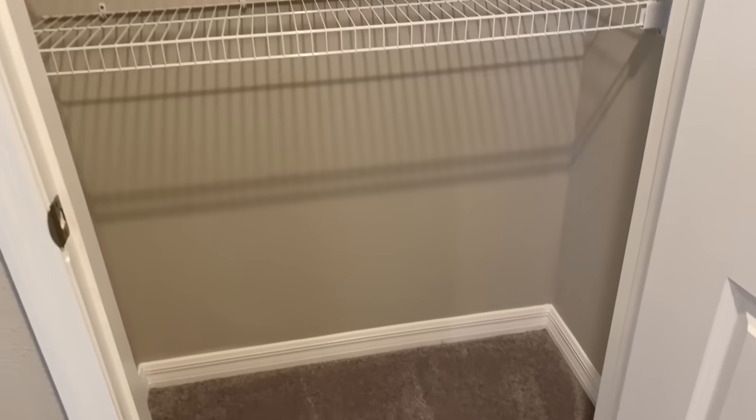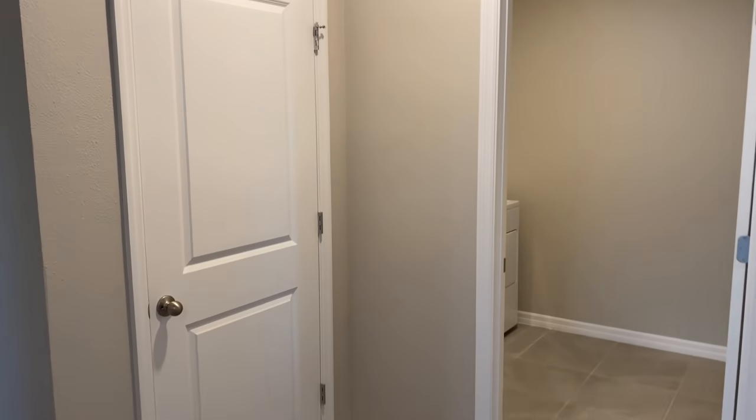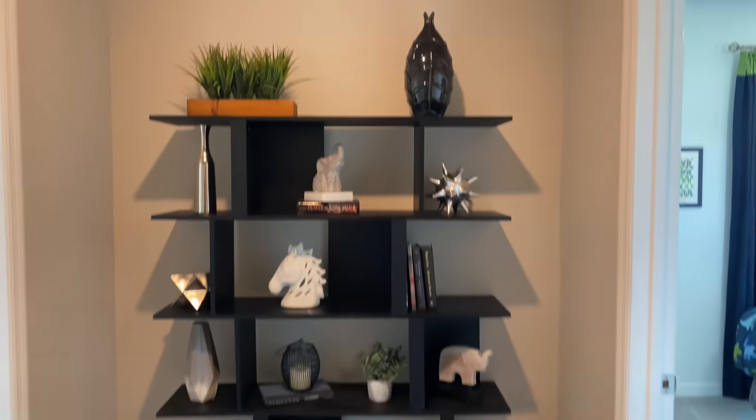What's this? A linen closet. Here we go again with the one, two, three racks. I want me like five, six racks. One, two, three, add me two more at the bottom. Rack it on up like it's Rack City, boo. But that linen closet is a decent size, right off the laundry room. Loving it. I like this too. This is a very spacious hallway.